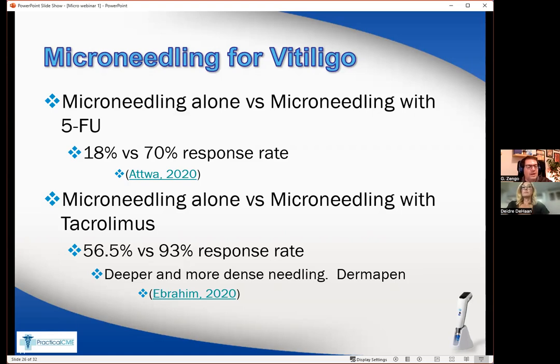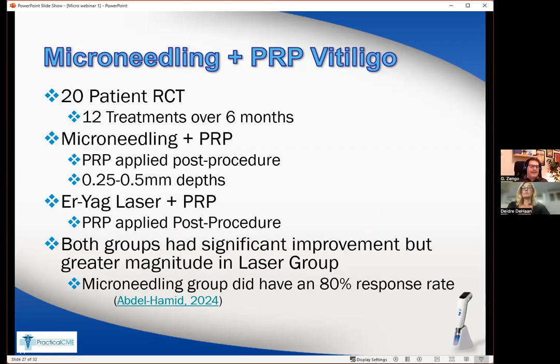In the second one, look at this response from microneedling alone with no chemicals, 56.5%. They used a Dermapen. They went deeper and their needling was more dense. So subtle little differences in these studies can make a real big difference in results. A poorly designed study that even shows some kind of significant result is still great, because you know if you do it right, you're going to get even better.